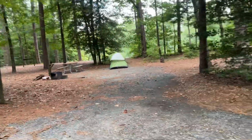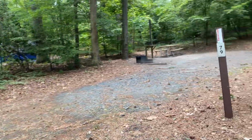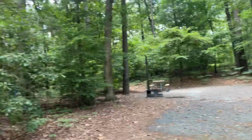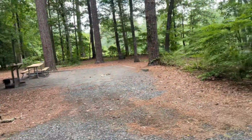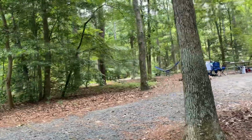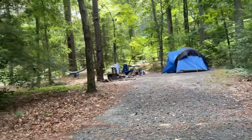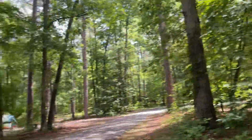This is site 84. 84 seems to be level all the way through. Nice pad on the back there. This is site 79. 79 is a little bit sloping towards the road. This is site 85, slopes just a little bit toward the picnic table. This is site 80. It's sloping a little bit toward the road here, but it's pretty level up on the end.